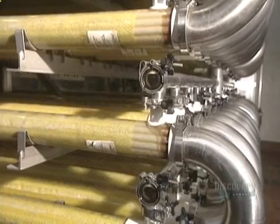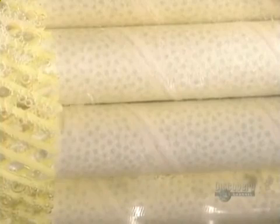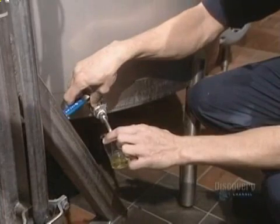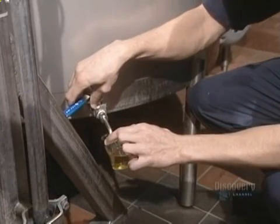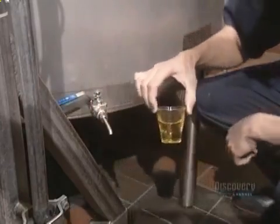This is the ultrafiltration process, where filter membranes with microscopic pores retain the smallest of particles. The apple juice is now perfectly filtered. Its clarity is verified, as well as its flavor, color, and natural fruit sugar content.